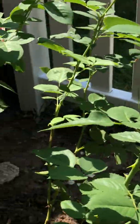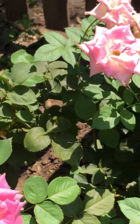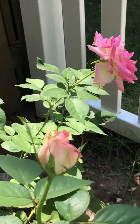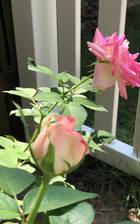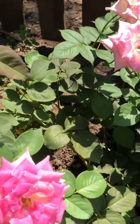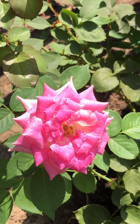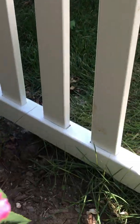And then over here we've got Perfume Factory, and it has several buds and blooms. I just love the buds. I think that the bud stage for this particular rose is the prettiest stage. That said, it is new in my garden this year, and so perhaps as time goes on, these flowers will become more true to what I've seen in pictures, but it is starting to smell a little better.